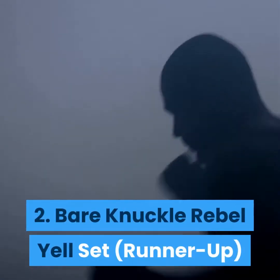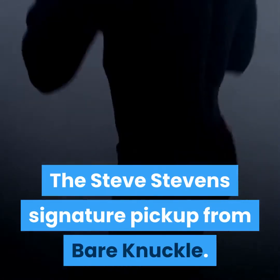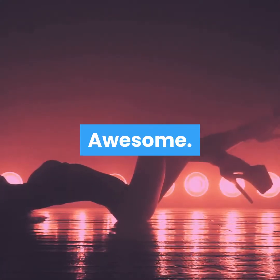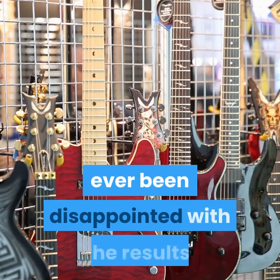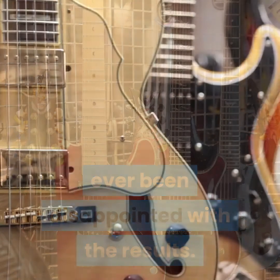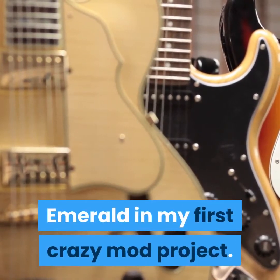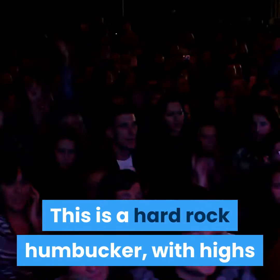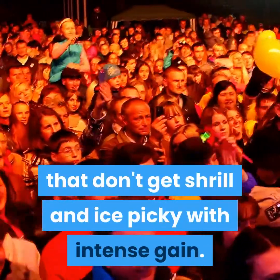2. Bare Knuckle Rebel Yell Set. Runner-up. The Steve Stevens signature pickup from Bare Knuckle. Awesome. Bare Knuckle pickups are expensive, but I have never, ever been disappointed with the results. People are going bananas for the Emerald in my first crazy mod project. This is a hard rock humbucker, with highs that don't get shrill and ice-picky with intense gain.